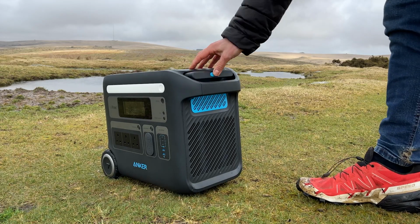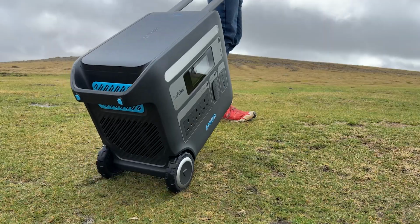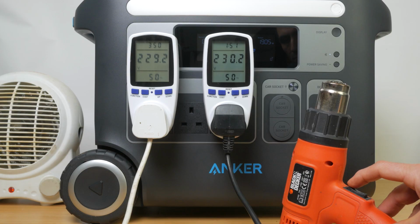The Anker PowerHouse 767 is more expensive than their smaller 757 variant I looked at recently, but has a far more powerful inverter, a considerably larger capacity battery and a company app, something missing on the 757. Plus the handle and wheels do make it much more portable, even though it weighs around 10 kilograms more. It feels well made, and with its long battery life and 5-year warranty, it should definitely be on your shortlist if you're after a power station with these kinds of specs.